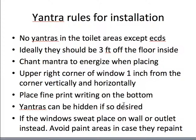If the windows are sweating a lot, they're old-fashioned windows. You can ask if the windows are going to be replaced before you start. Then they can go on a window jamb. They can go on an electrical switch plate. We want to avoid areas that are going to be painted. We don't want to paint over yantras. You could paint over ECDs, but not yantras, ideally.